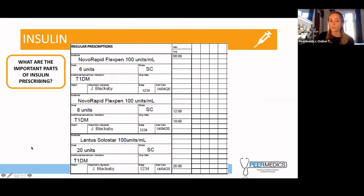So what are the important parts of insulin prescribing? Yeah, absolutely. So we want to do it by brand name. This is one of the only things that you do prescribe by brand name. Others include lithium, I think, and some anti-epileptics, I think you do as well. But insulin's the main one that you guys will be using that you need to prescribe by brand name. So make sure you're putting NovoRapid, Lantus, ActRapid, whatever it is, rather than just insulin, because it could mean anything. Anything else?